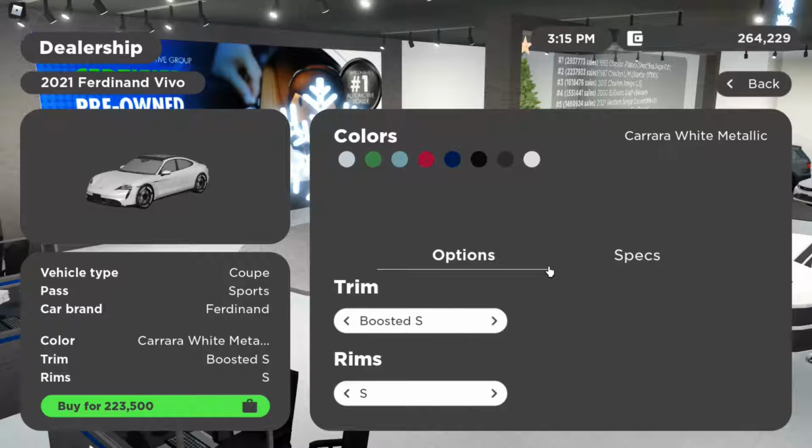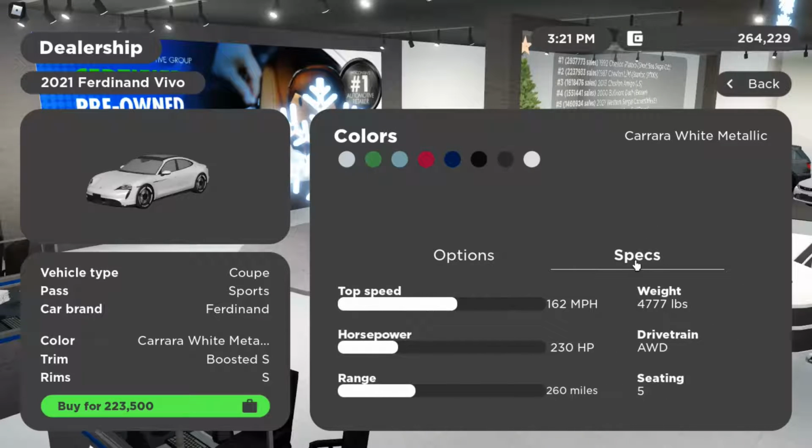Let me check the Boosted S. My God, $223,500. Okay, look at the stats. Look at the stats, guys. Look at these stats, and look at how much money you're paying. Money, stats, money, stats.